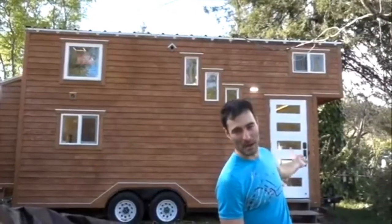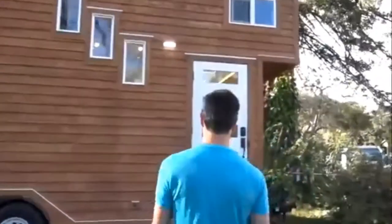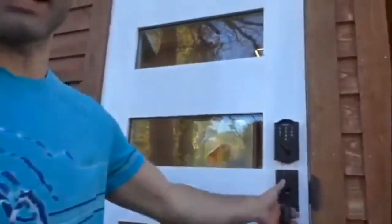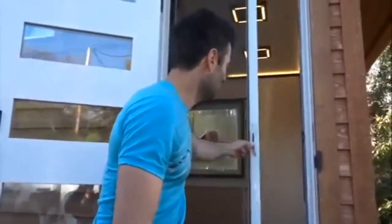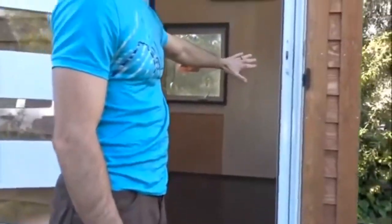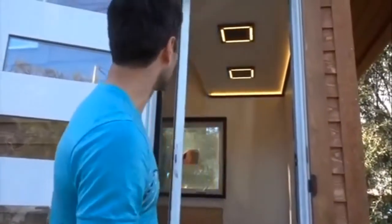My name's Corey, and this is my modern tiny house. I'm going to give you a virtual tour. The door has a keypad for locking and unlocking. We've already done that. First, I want to show you the screen that's on the inside, which is really great, and it is a soft-close screen.